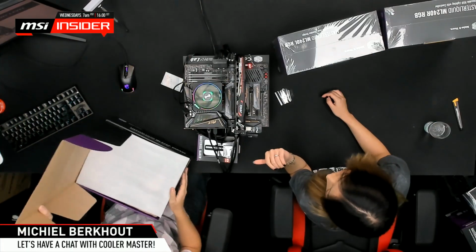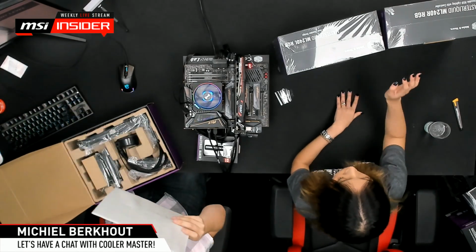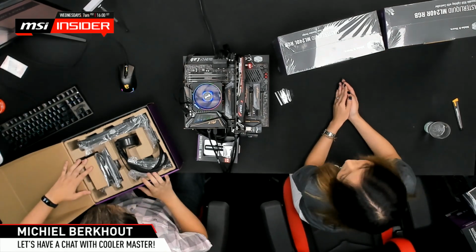I see already some question in chat. We also have a 3-fan model, yes, a 360 millimeter one. We do have an ML360R available at the moment, but that doesn't come with the Mirage. So this is the very new model, right? Yes, correct. This one we just launched after Computex. The current plan is we stick with the 240 millimeter. And if you're looking for the 360R, we have one available on the market, the ML360R RGB.